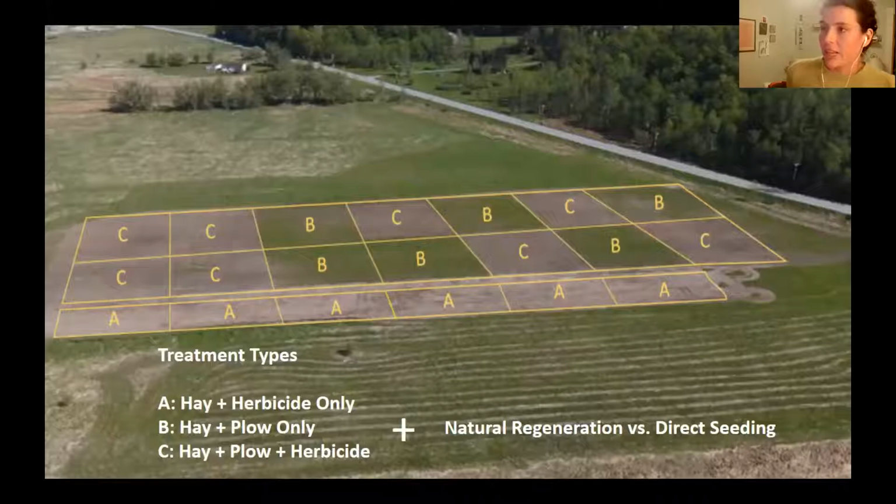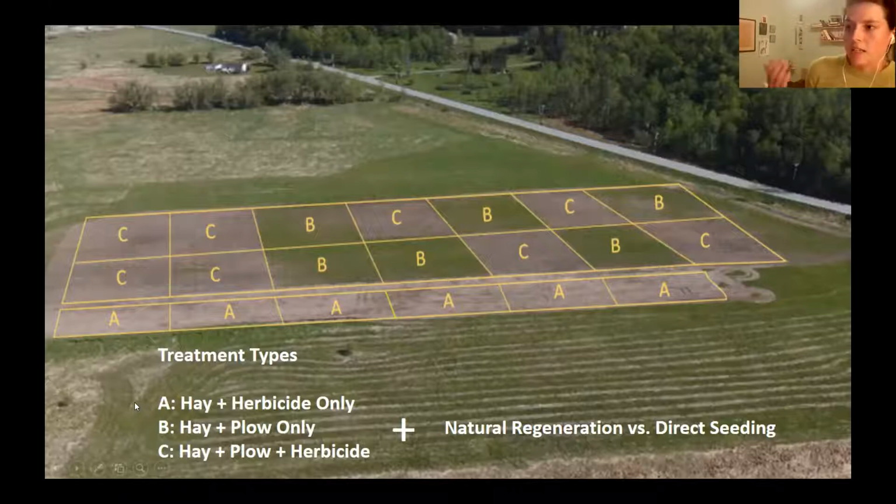This is very experimental still. So we are basing the work at LaPlatte Headwaters off of what was seen to be most successful with those initial trials that I mentioned that Vermont Fish and Wildlife completed up in the Kingdom. So we hayed the entire field, which we found very important to remove the thatch, like I mentioned, that the invasive reed canary grass forms.